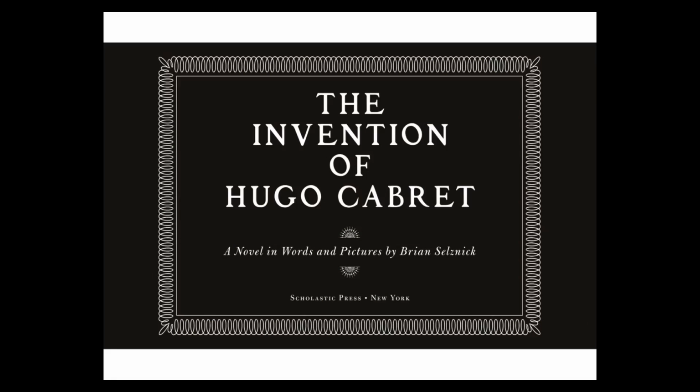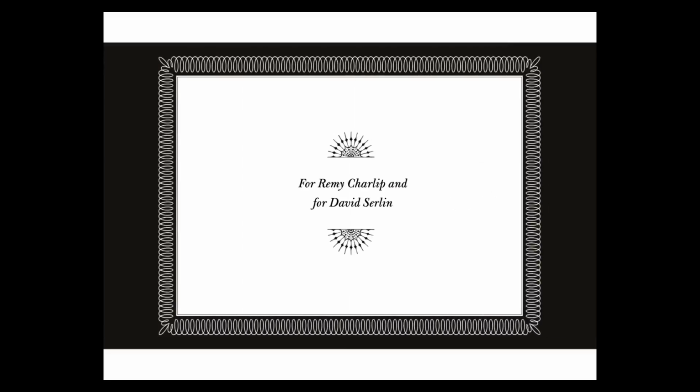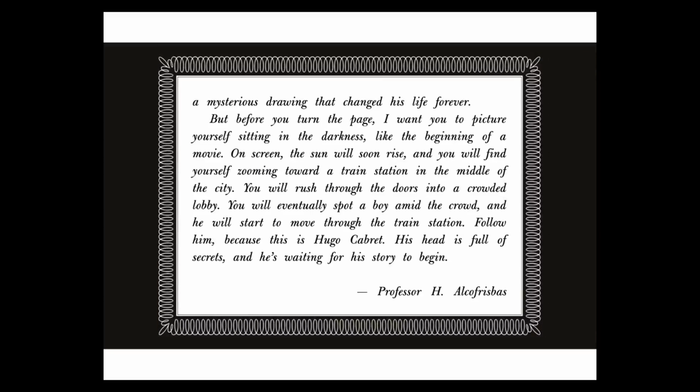The Invention of Hugo Cabret, a novel in words and pictures by Brian Selznick. The story I'm about to share with you takes place in 1931 under the roofs of Paris. Here you will meet a boy named Hugo Cabret who once long ago discovered a mysterious drawing that changed his life forever. But before you turn the page, I want you to picture yourself sitting in the darkness, like the beginning of a movie. On screen, the sun will soon rise, and you will find yourself zooming toward a train station in the middle of the city.